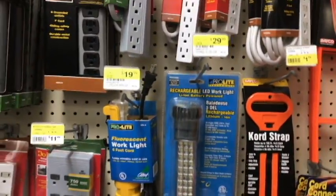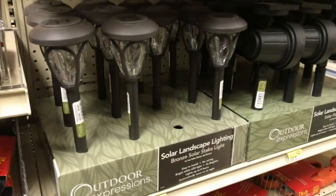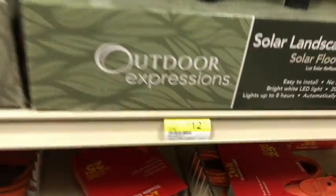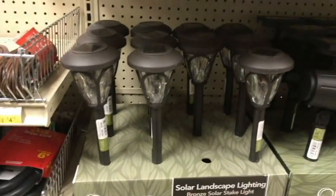And then we got some extension cords, some lighting here. Yeah, I wasn't so impressed with the lighting part until I got to their solar lights that you could put on your front porch or patio. Now we're talking. Let's see here. $3 for the smaller ones and a little bit more for the bigger ones. But look at this thing. How about those things shine bright?